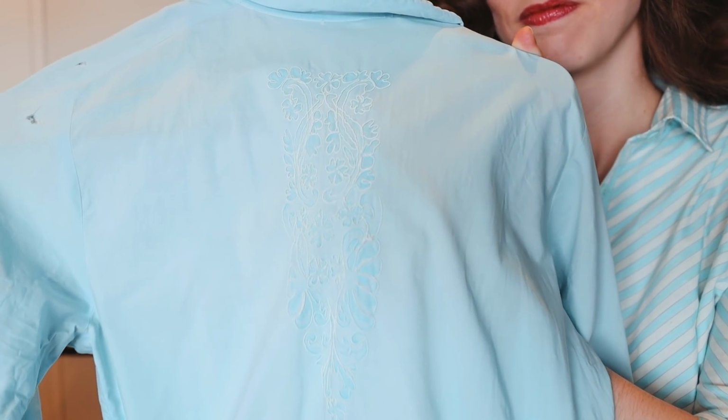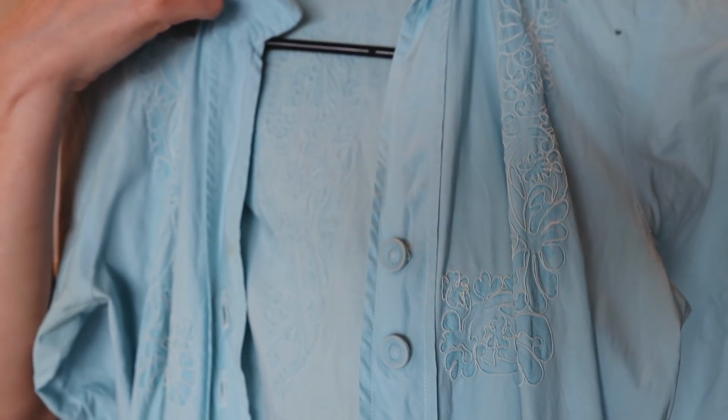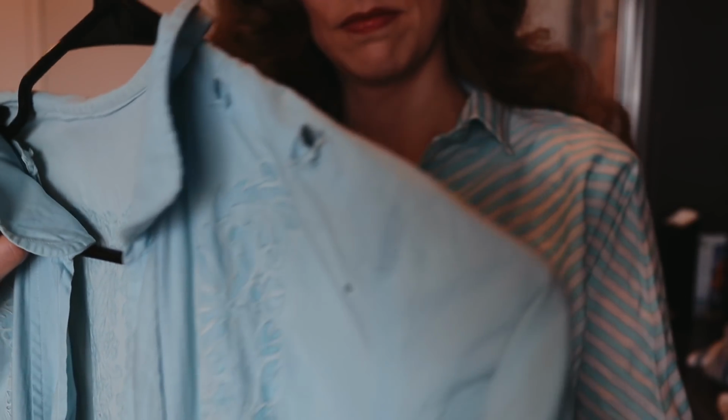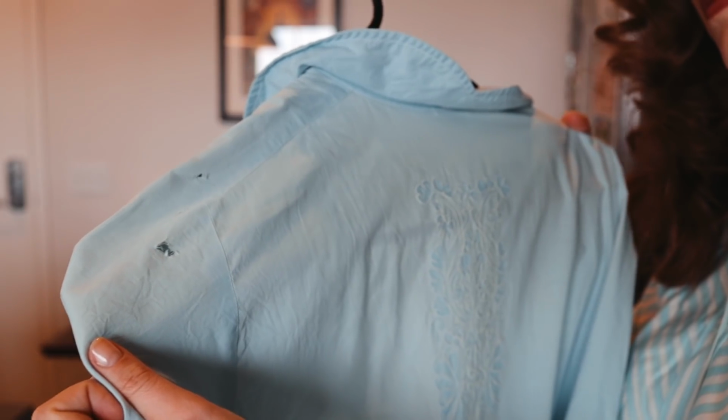By the way, I don't just hang this up on a hanger, it's just a little bit easier to show you with it on a hanger. I do lay it down so that the rips don't get worse with the weight of the dress, but I don't know that I'll be comfortable wearing this dress because I just don't want it to get worse. I want this to be a piece that lasts because I think it's so beautiful.